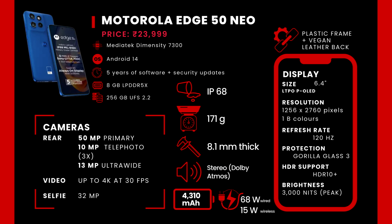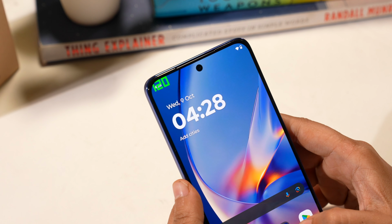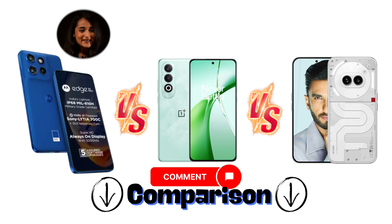Let's get the specs out of the way. You can see them on your screen and pause if you need to. The specs look fantastic for the price, except the battery capacity that seems a bit lacking even for a 6.4-inch display. But let's put specs aside and actually look at how the Motorola Edge 50 Neo performs in the real world. I'll also compare the performance to the OnePlus Nord CE4 and Nothing Phone 2A. But if you want a full-fledged comparison between these phones, comment "comparison" down below.